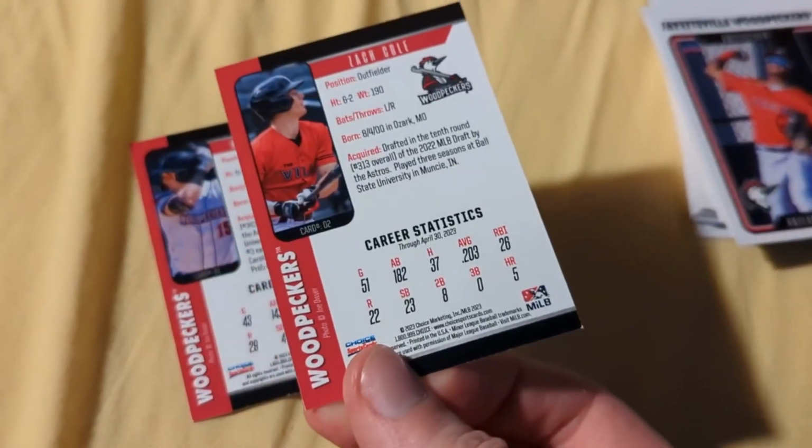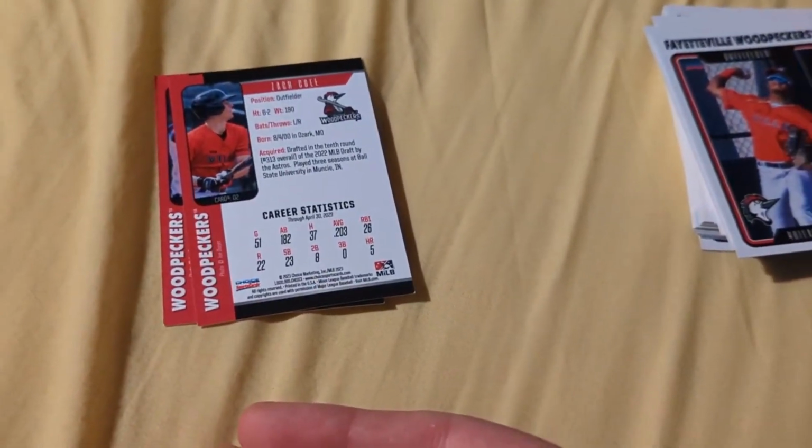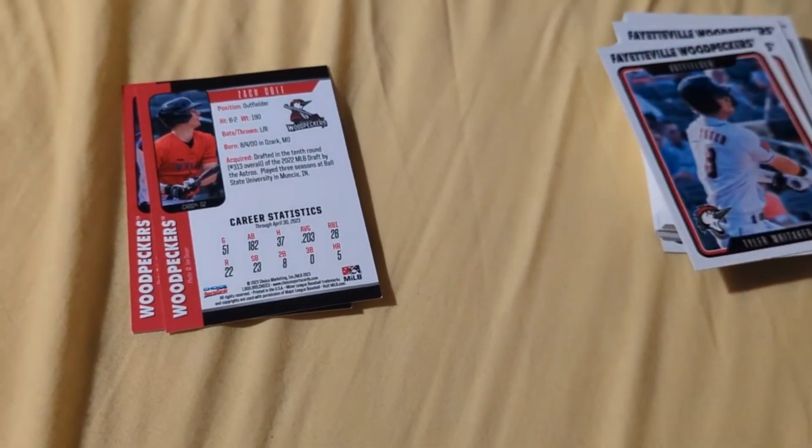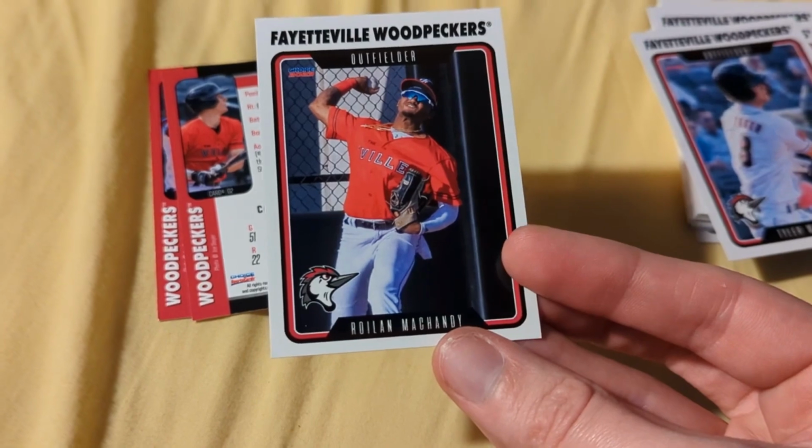Zach Cole. If you don't know, there's some teams that started doing a thing where if you want to see these guys' stats, you have to do a QR code, which is dumb, but, you know. Roland McCandy.